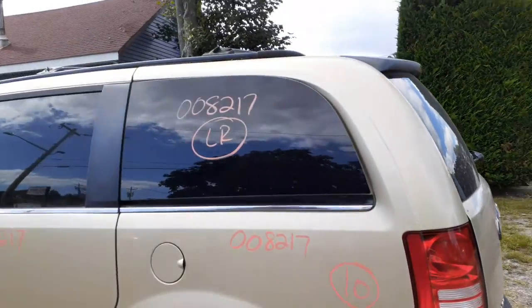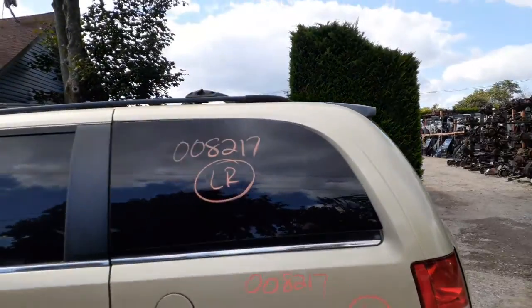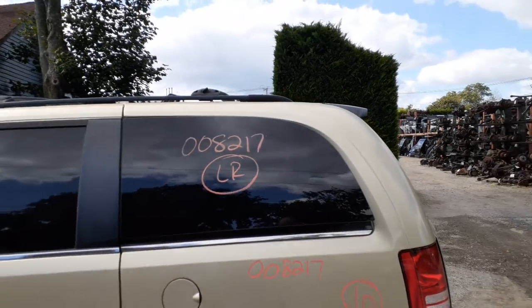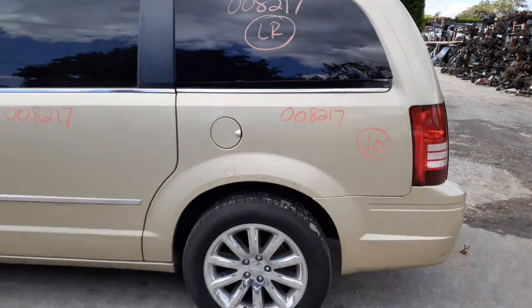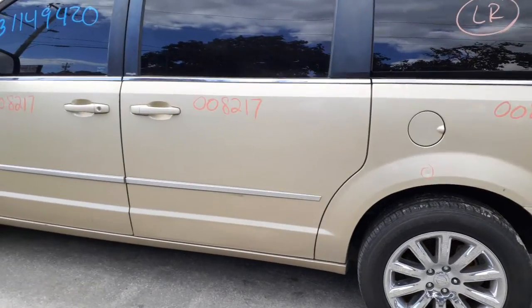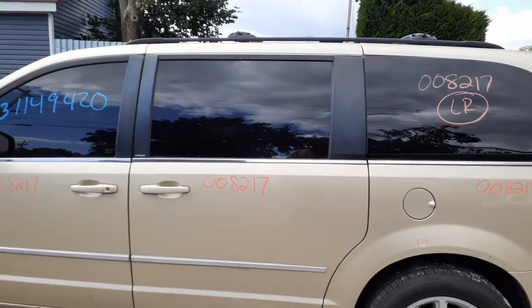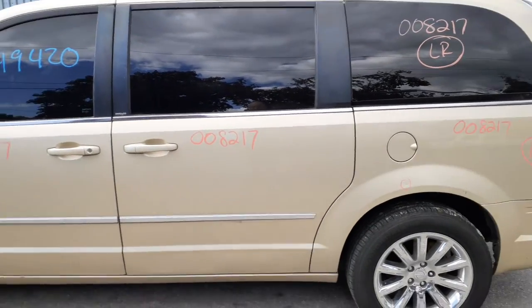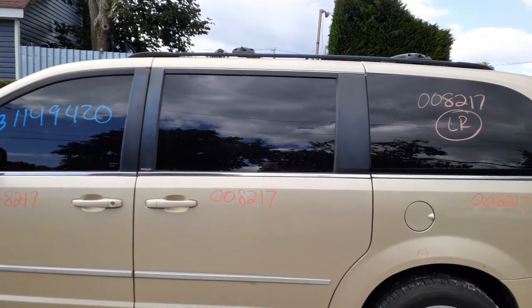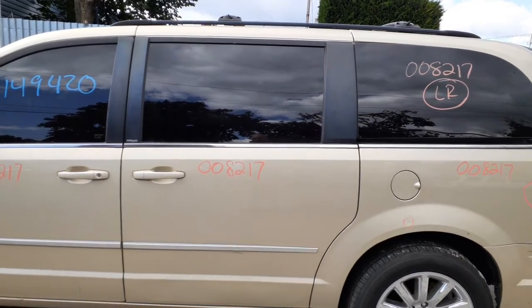Okay, here's your left rear quarter glass, which is also the movable quarter glass, if I didn't tell you on the right side. Privacy tint. Nice clean left rear quarter. Just one little shot in it. Okay, here's your left side power slider. All good. Privacy tint, power, and a power slider.